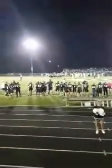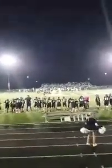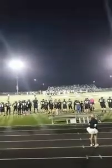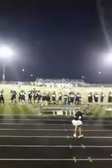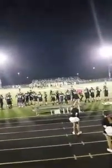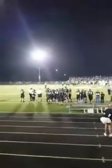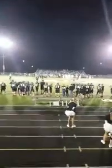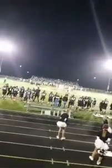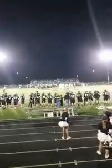About third and two for the Oak Hill Oaks. And they give it to the fullback, and he is breaking tackles, shooting like a bullet. And he gets a first down for the Oak Hill Oaks. 35 seconds remaining here in the third quarter. First down. Well, it's now at the Oak Hill 48-yard line.